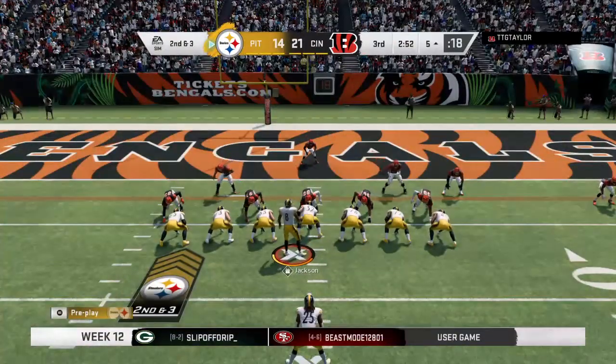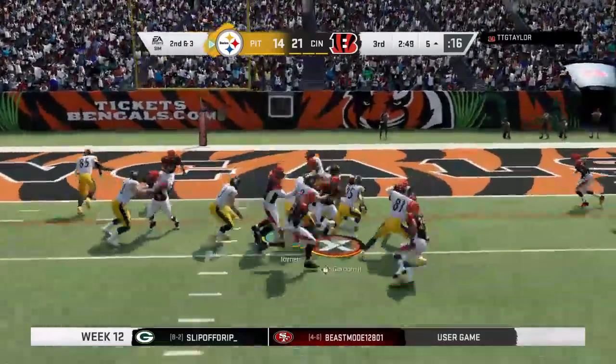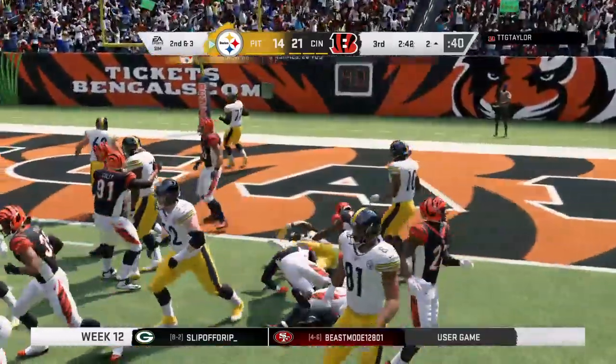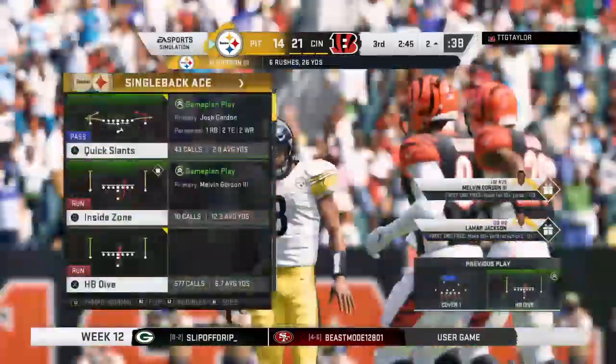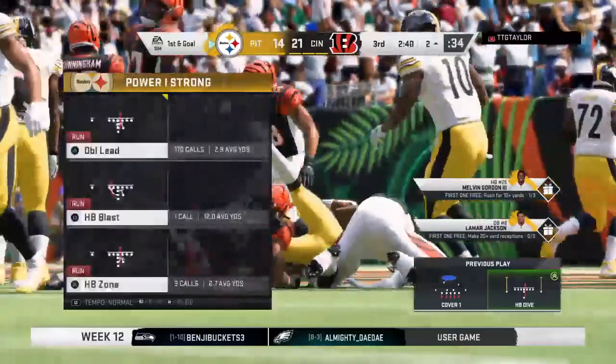57, check right. On 2nd down now, it's Gordon, and he's able to get it down to the 2-yard line. 4 yards on the play. That's going to lead to 1st and goal.